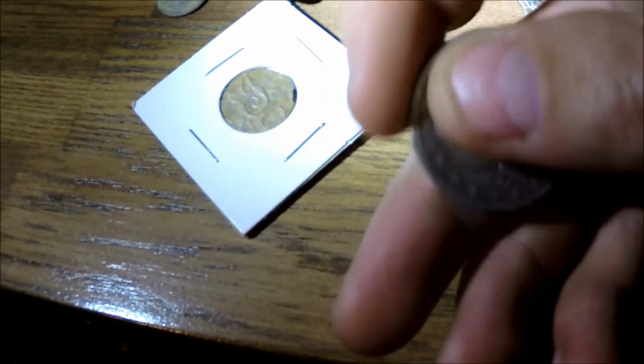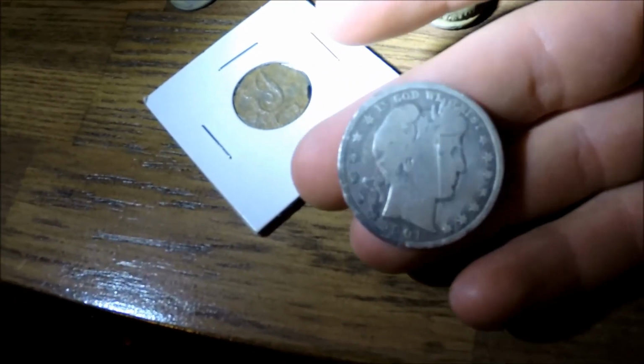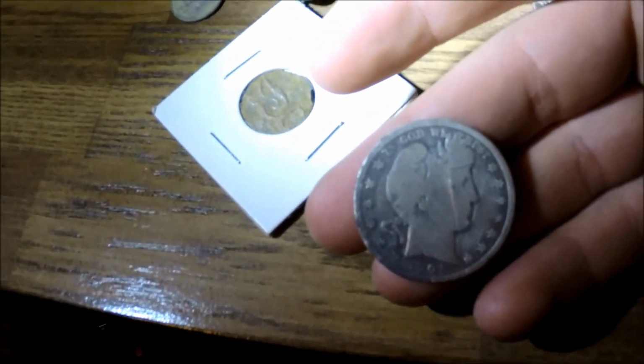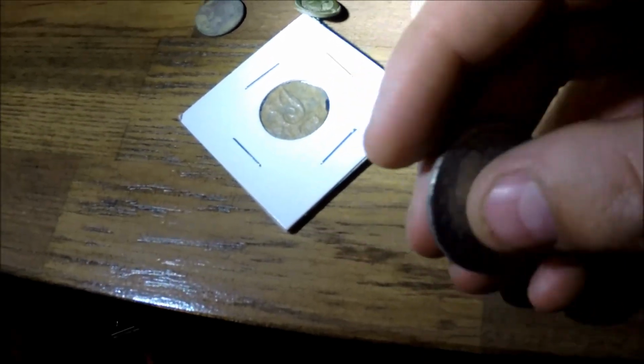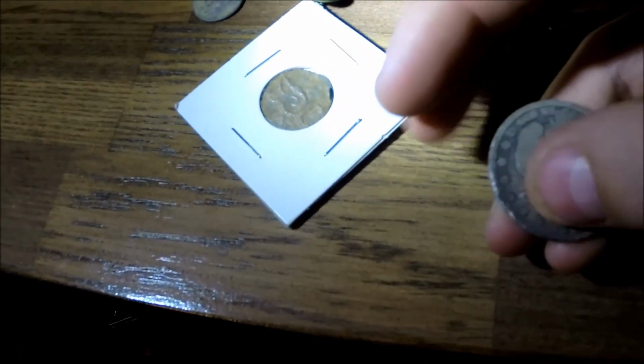Obviously, half dollars will never get old. Any kind of silver will never get old. I don't care what it is, from a tiny little pendant to a rosary to a real. It'll never get old.